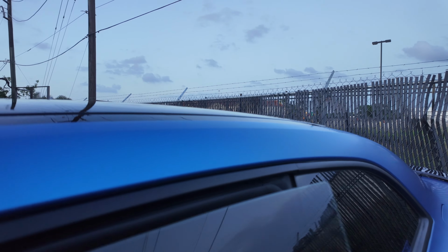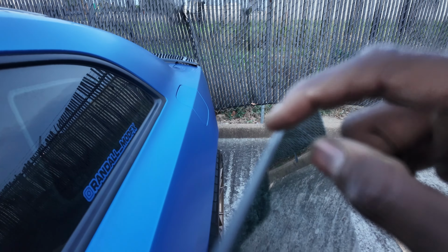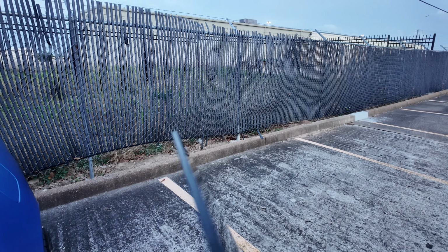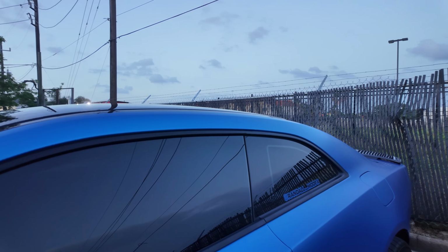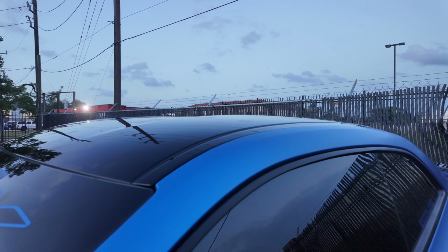The windows are actually double paned, I believe, and if you look closely, if I can even get it to show on the camera, the glass is a little bit thicker than it would be on your standard models. What that means is you get a real quiet ride. It's almost like the vehicle's soundproof, but as a result, you can hear every little thing when you're riding.